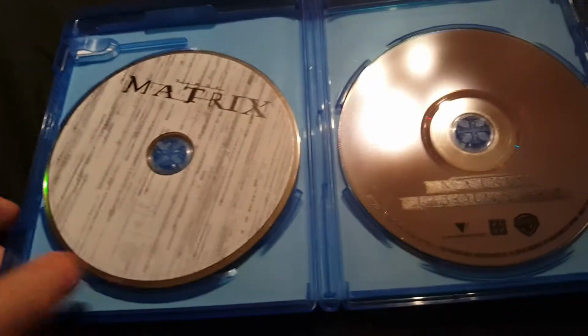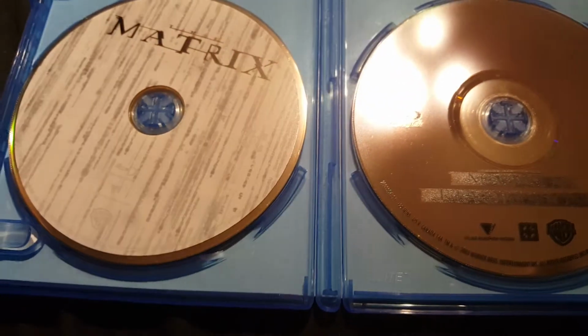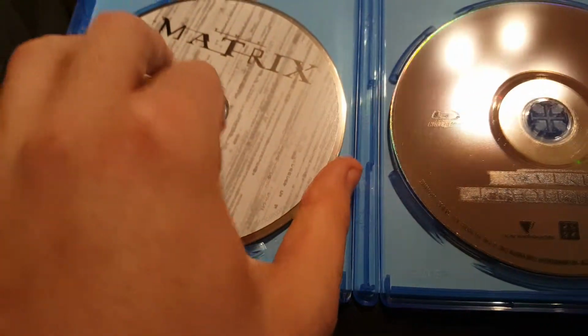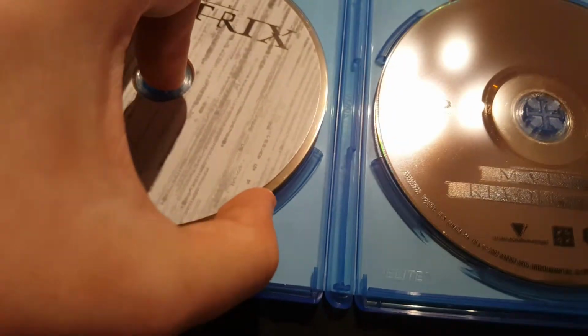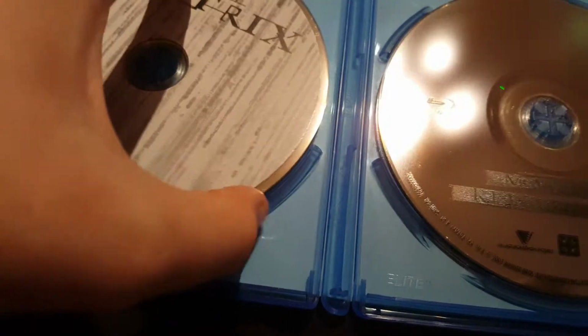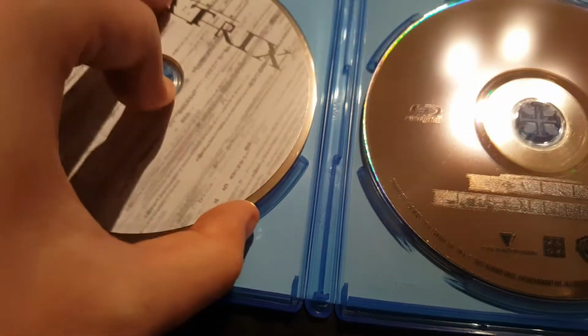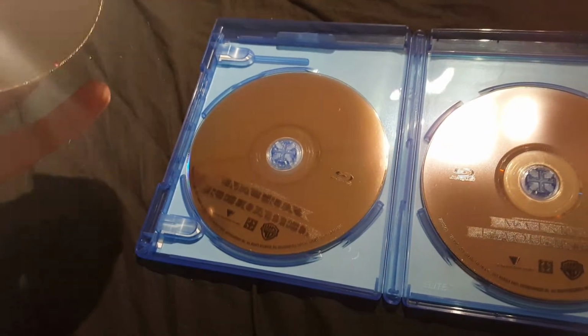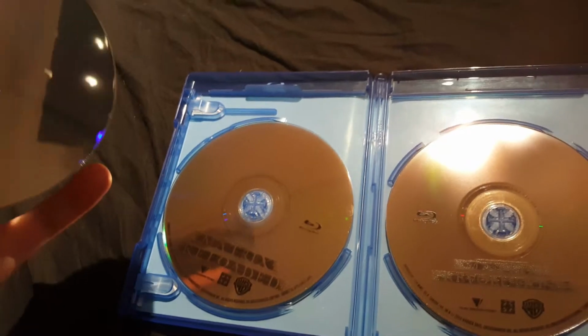So here's the real catch. You open the Blu-ray right here. It's like, wait, what? There's only two movies? The Matrix Revolutions? They forgot to put in the other two? Oh no, this is what it is actually. Yeah, they stacked the Blu-rays right there. They just stacked the Blu-rays.